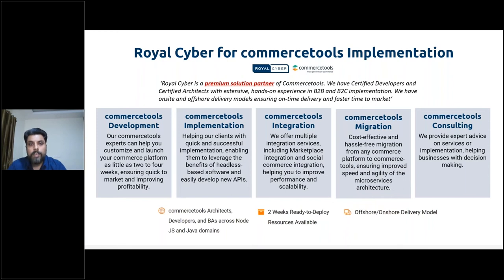As Royal Cyber, we are a premium solution partner of commercetools. We provide a lot of support for any commercetools development. If you want to build a solution for your e-commerce from scratch, we can do that. If you have an existing e-commerce on another platform which you want to migrate to commercetools, we can do that and support it. For any implementation with commercetools, we provide support, and for any integration or if you want to grow and enhance it, including changing third-party services, Royal Cyber will help you do that.